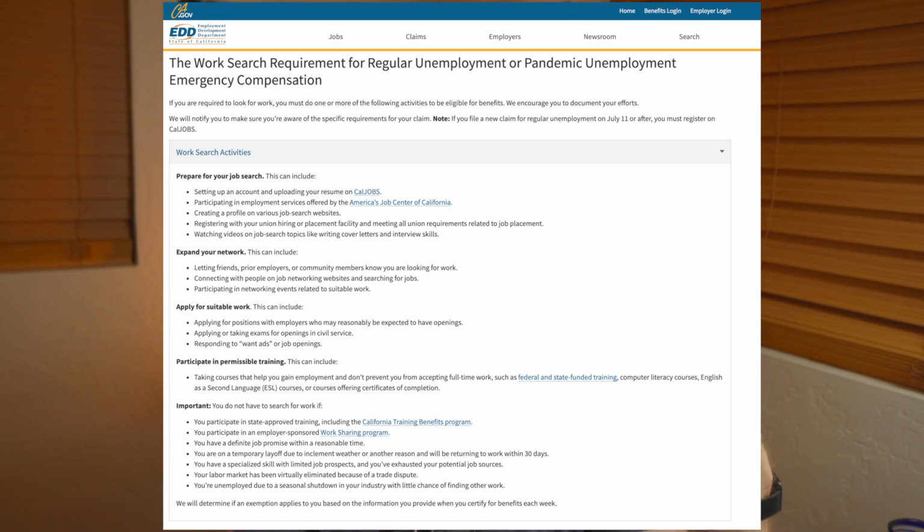All right, additionally, you can expand your network. You can let friends know and prior employers or community members know that you are looking for work. You can connect with people on job networking websites and search for jobs. Guys, this means anything, right? You can be on Reddit, you can be on LinkedIn, you can send emails out on Indeed, you can send emails out on LinkedIn. These will all count. You can participate in networking events related to suitable work.